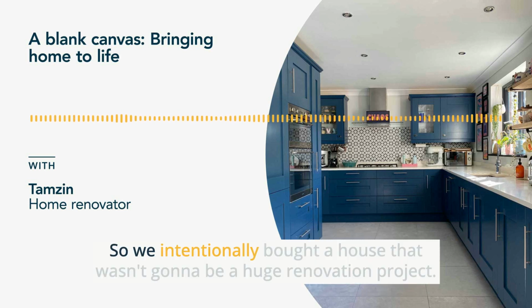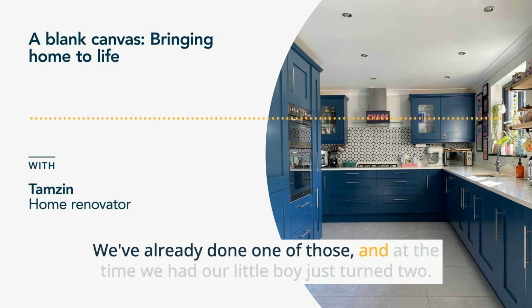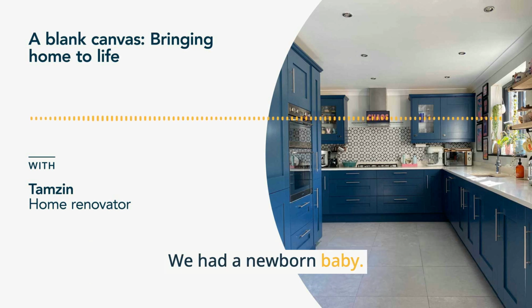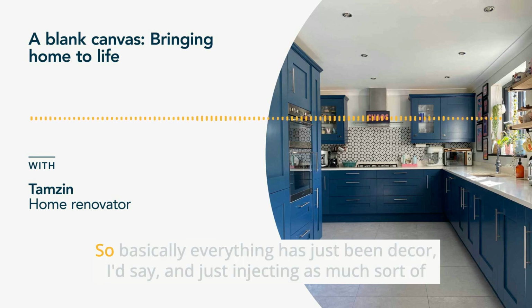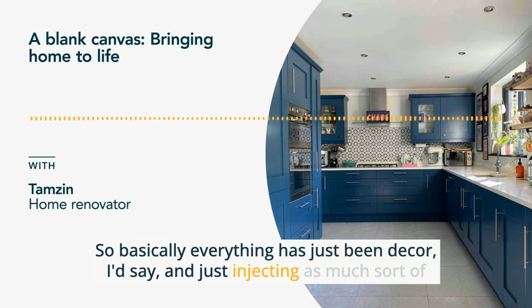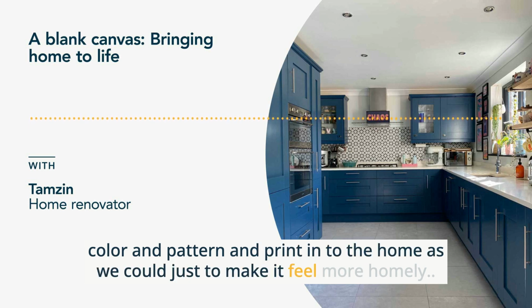I wondered if you could start with talking about what you did to your home. So we intentionally bought a house that wasn't going to be a huge renovation project. We've already done one of those. And at the time we had our little boy just turned 2. We had a newborn baby. So looking for a more complete house was the aim of the game, really. So basically everything has just been decor, I'd say, and just injecting as much colour and pattern and print into the home as we could, just to make it feel more homely.